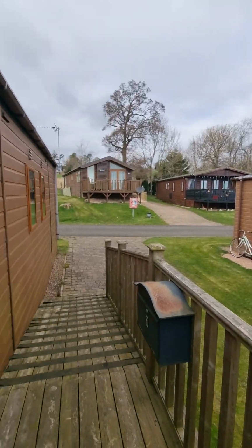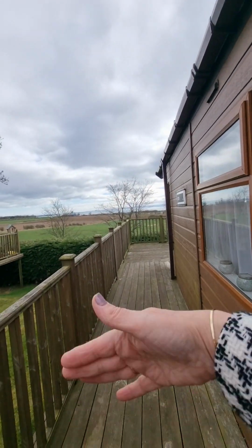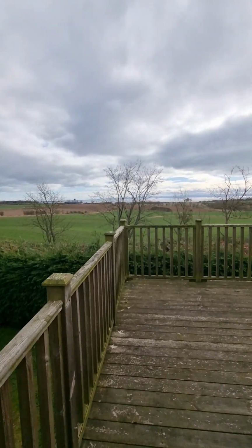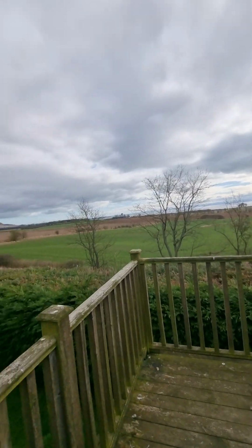So as you saw, you've got your off-street parking here. So you're just coming in and then you've got this lovely wraparound decking as well. But it's just so pretty. Can you hear that glider that I saw earlier? It's lovely, isn't it? Such a great space.